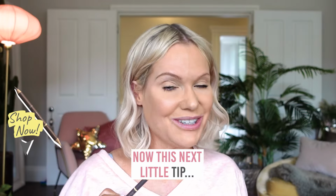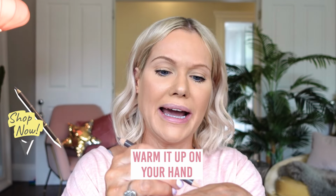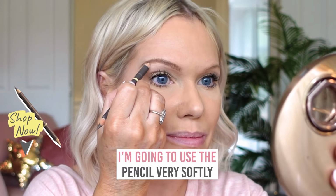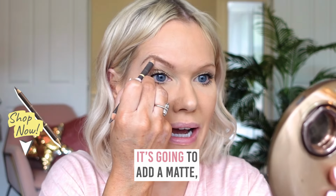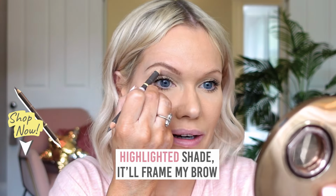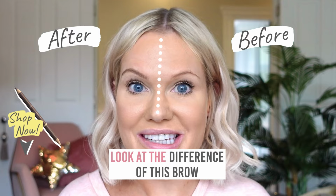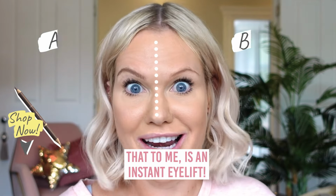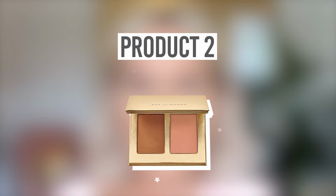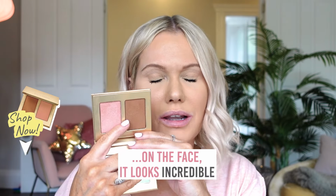Now this next little tip is a complete game changer. Take the creamy end, warm it up on my hand. I'm going to just use the pencil very softly under the arch. It's going to add a matte highlighted shade. It's going to frame my brow and lift my eyes. Look at the difference of this brow. That to me is just an instant eye lift. Wait till you see this on the face, it looks incredible.